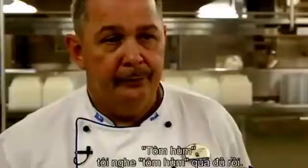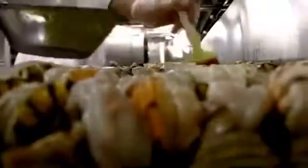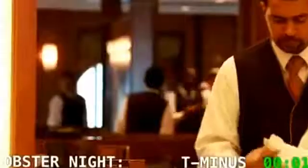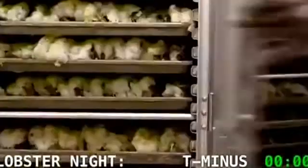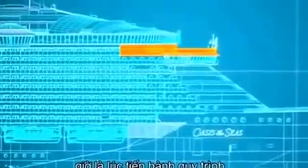Lobster. I cannot hear the word lobster anymore. And he won't have to. Lobster's finally on the menu. But before they start cooking, it's time for their favorite daily drill.